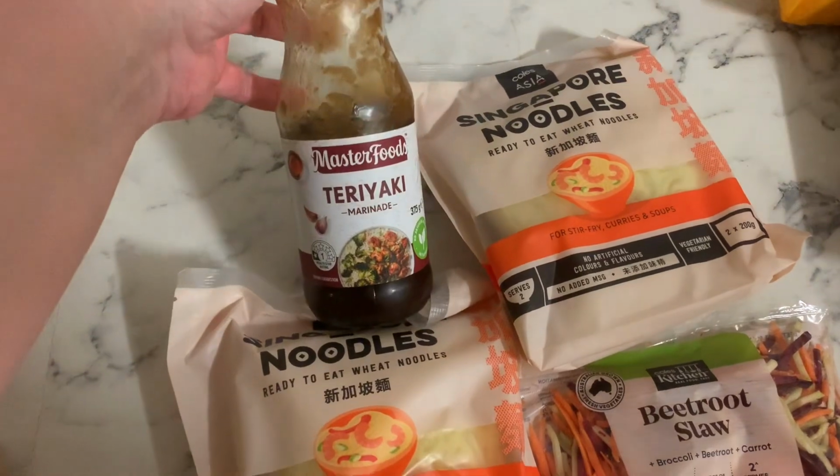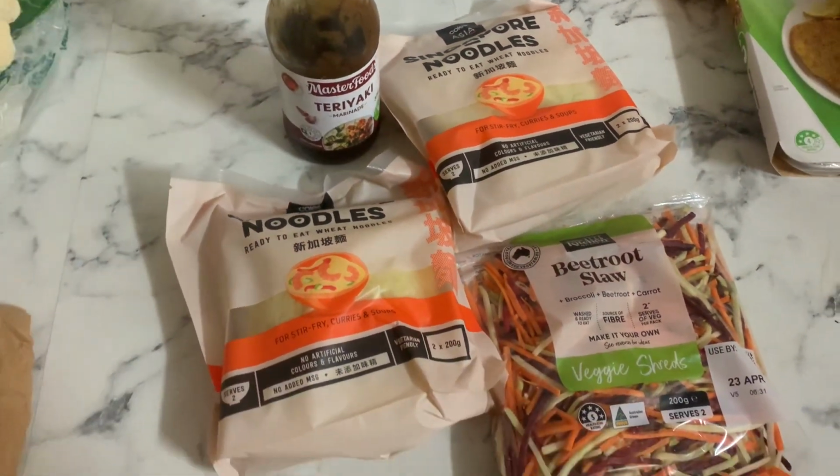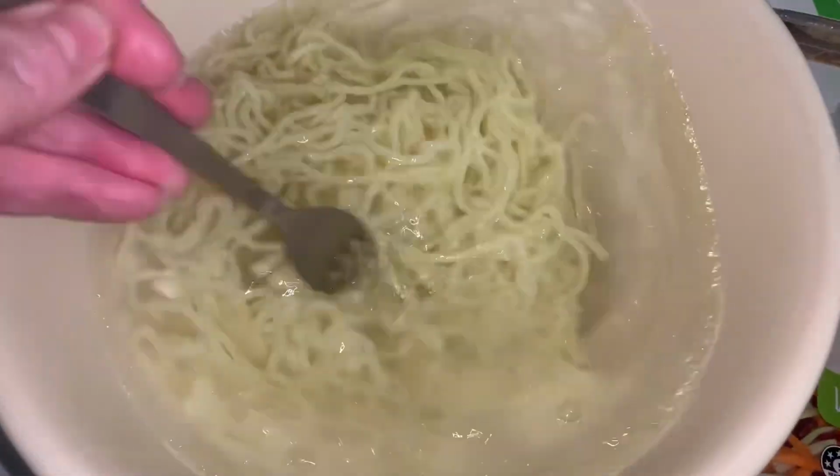Back again with the noodles. What can I say? It's a family favorite for the children. So I found some teriyaki sauce. I got that one from Coles actually, but I've since found one at Woolworths that works really well. I do really like the noodles though.